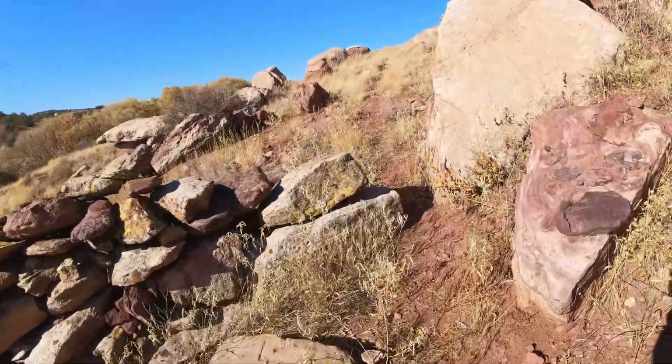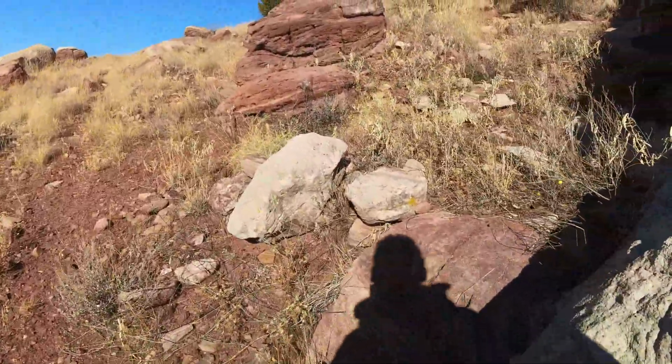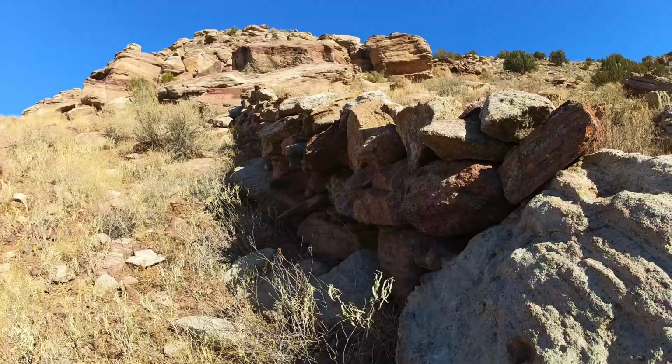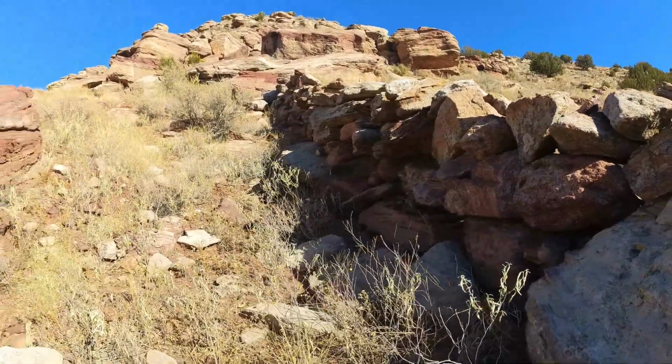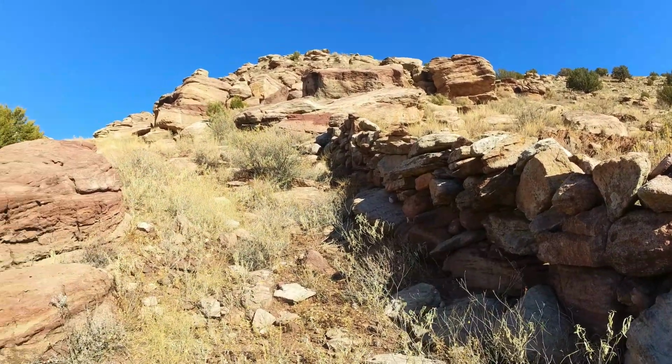There's a little walkway here. So I'm not sure if this is ancient. Could very well be, but it could also be a cowboy fence almost. A rock fence, corral, something. I'm not sure. What do you think?